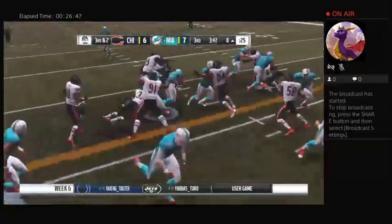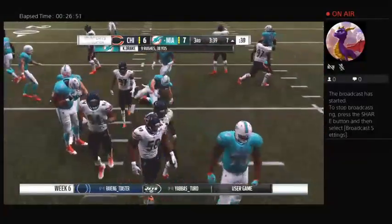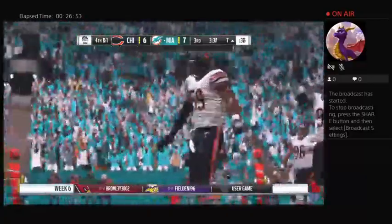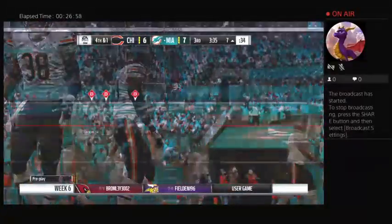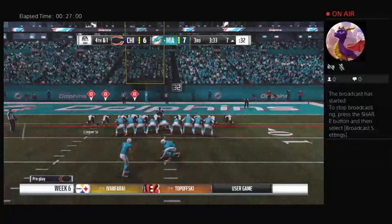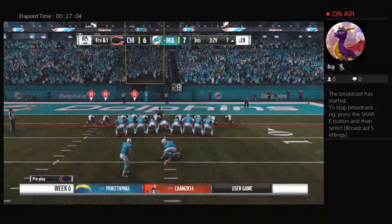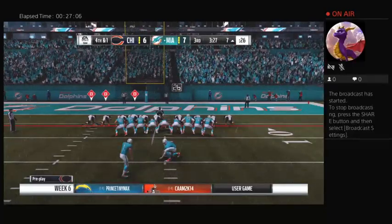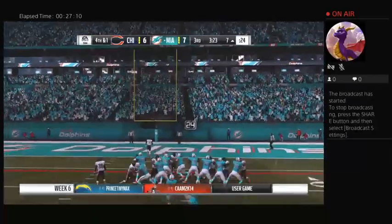On 3rd and short, Drake, and he will maneuver his way down to about the 7. He needed 2, he got 1, and that's going to leave him with 4th down and a yard. I know the scouting report on him is that he doesn't possess the eye discipline to be an elite linebacker, and what that means is his ability to read, react, and make a play. But on that one, he looked like one of those guys.